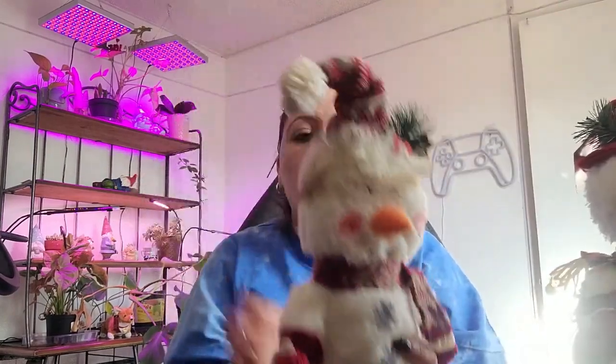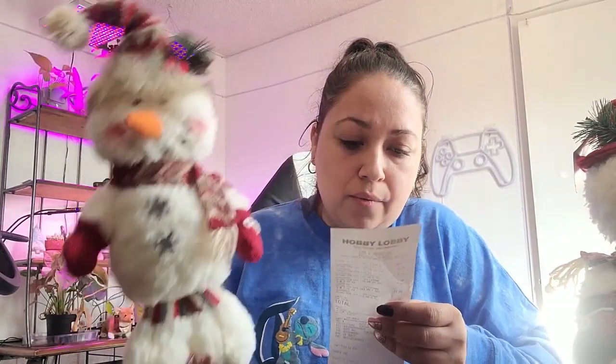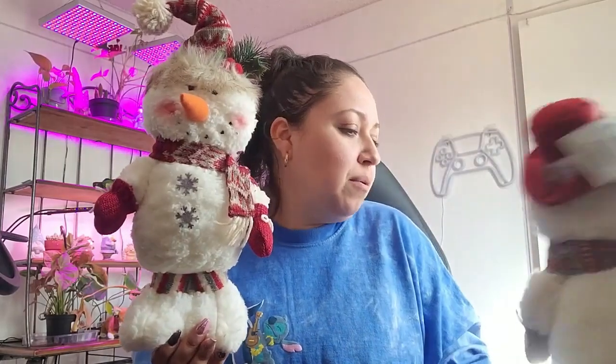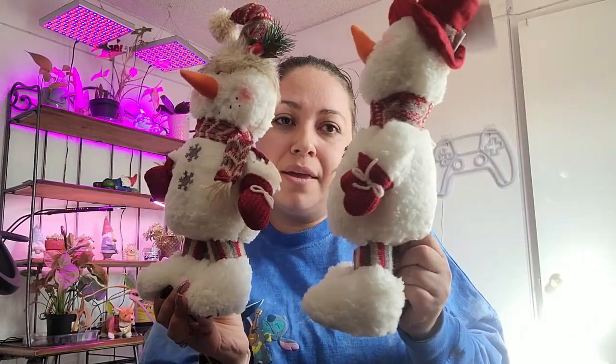Yay. These were $14.99, and of course these were 50% off. So the $14.99 were $7.50. So for the price of one, I got both. They're so cute. I almost got some for me, but I was like, oh, look. His little belly is a little bigger than the mommy. He's so cute, though. They're so cute. Okay, that is that. The other items that I got are covered here.